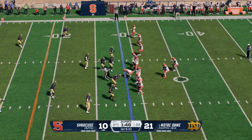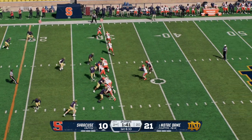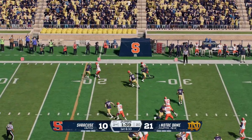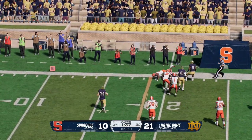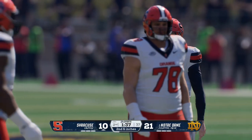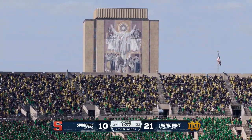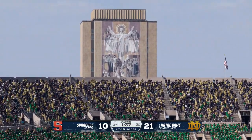Just inside the 30 at the 29, it's 1st and 10. Pulls and fires it, complete to the right. He is pushed out of bounds at the 19-yard line. My old coach said you'll never go broke taking a profit. Take what's there, take the positive yards, and never complain.